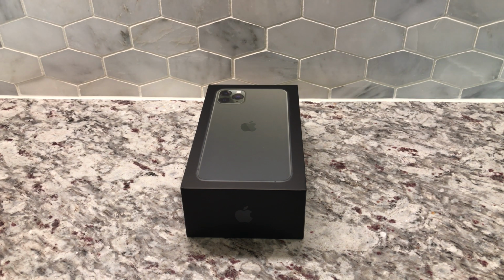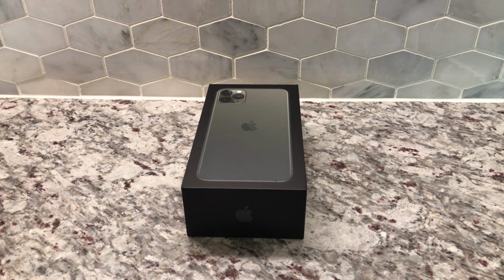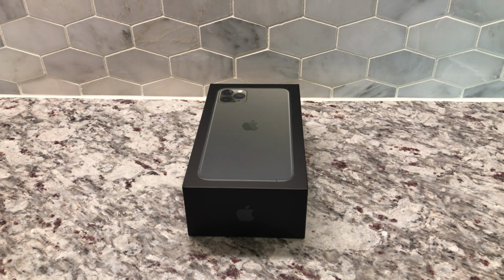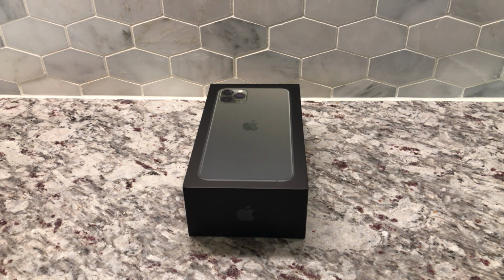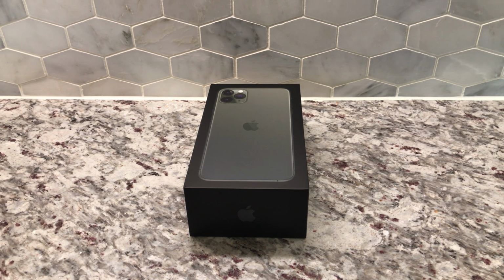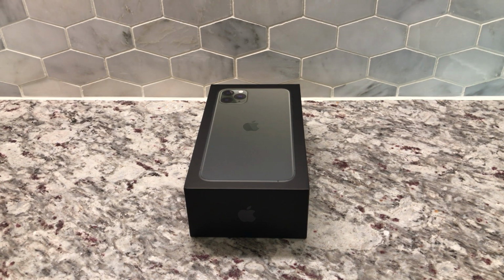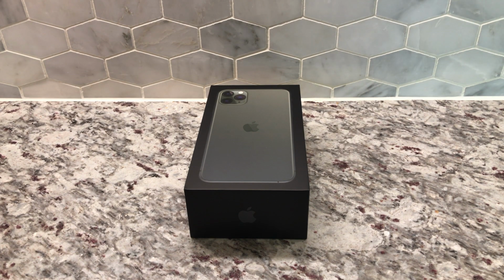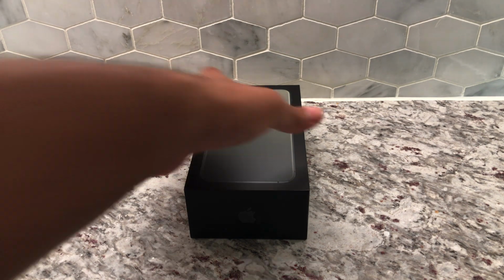Today is iPhone launch day. So as y'all know, I absolutely love iPhone launch day, one of my favorite days of the year. And today I have the iPhone 11 Pro Max Midnight Green to show you guys. I was super excited to get this brand new color. So let's get right into it and unbox this bad boy.